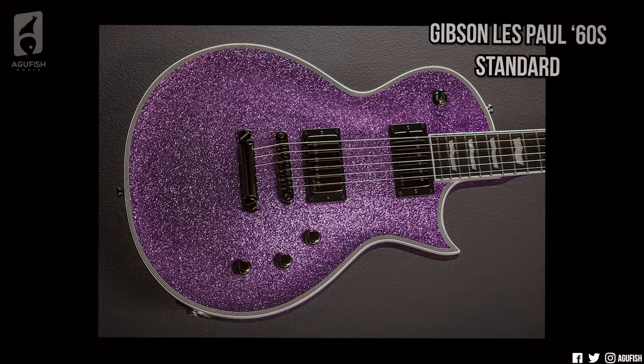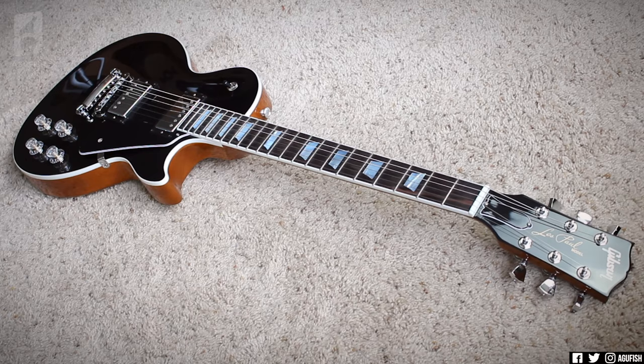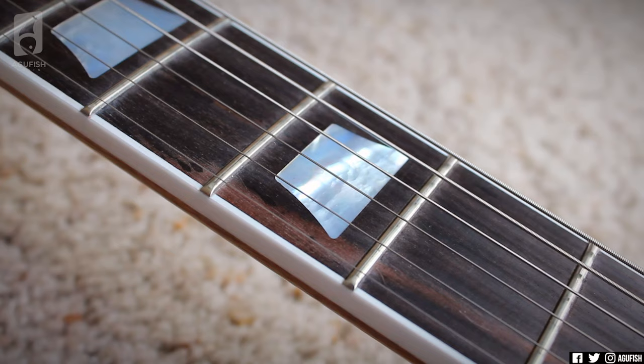The inlays are very cool though. They're actual mother of pearl instead of plastic pearloid that you see on most guitars in pretty much all price ranges. They look phenomenal and they're super colorful in the light.